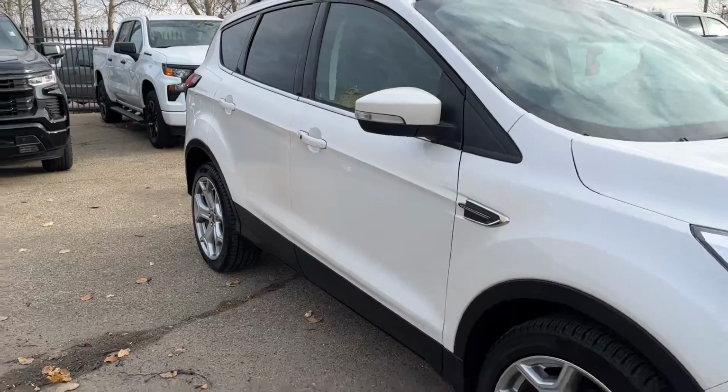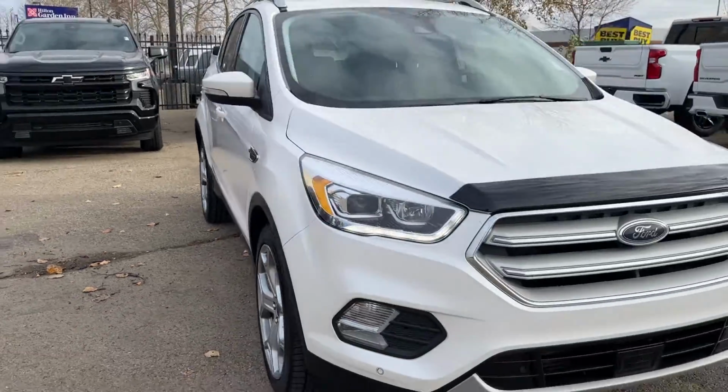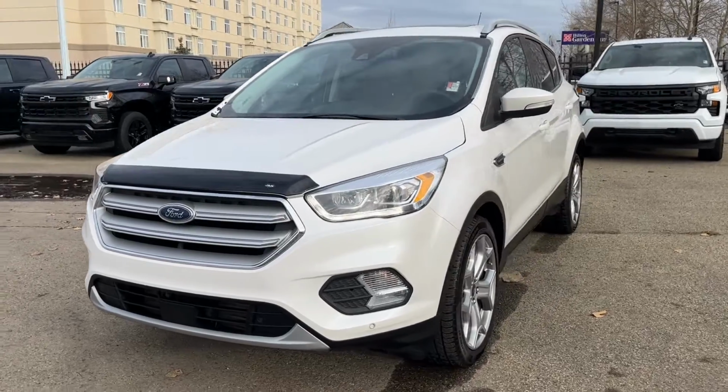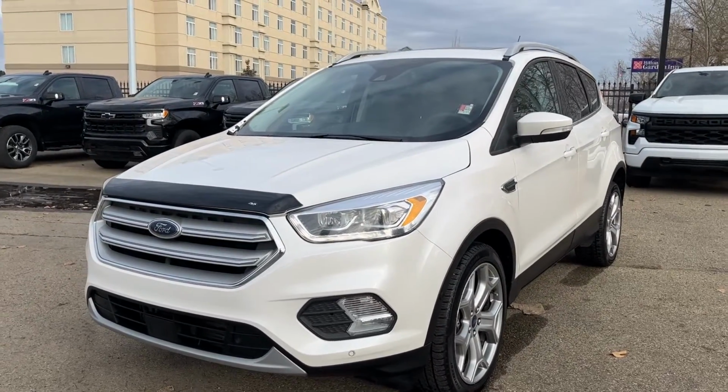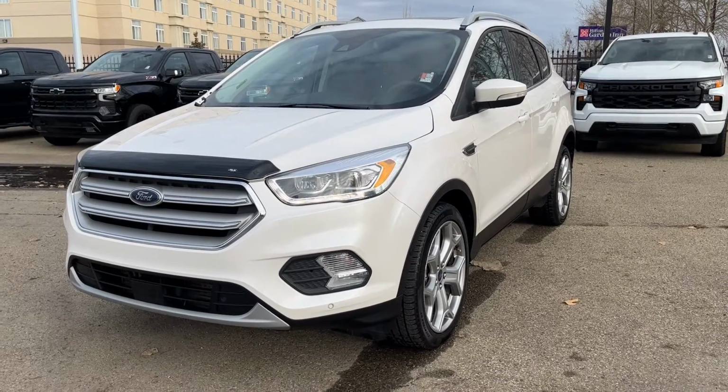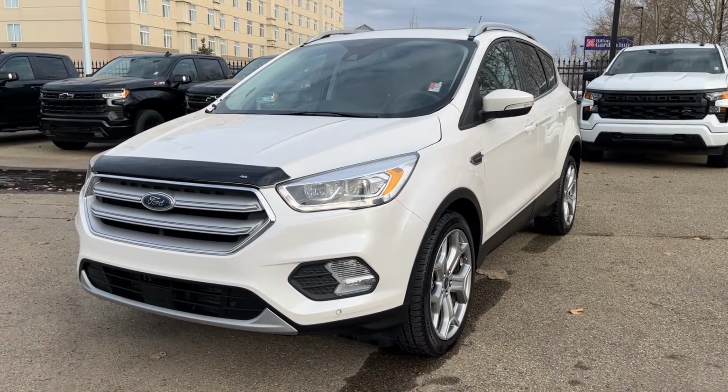Well, thank you so much for watching today here at Wolfe Chevrolet as we checked out this 2019 Ford Escape Platinum 4-wheel drive. Comes equipped with a 2-liter EcoBoost turbo engine as well as a 6-speed automatic transmission, dual pane sunroof, adaptive cruise control, lane keep assist, and so much more.